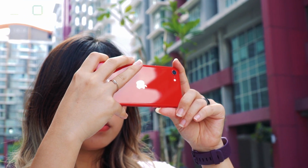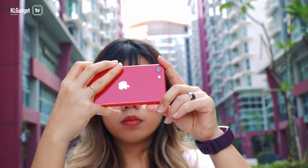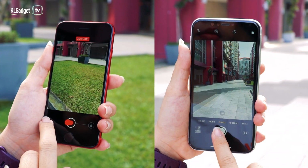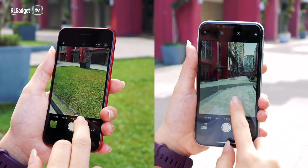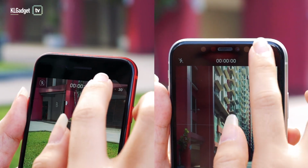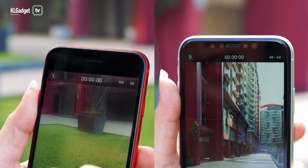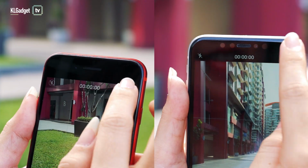The iPhone SE looks like the older iPhone 8, but it does have the new camera features that you get in the iPhone 11. For example, the iPhone XR doesn't have quick take and you can't swipe up to access more features. If you switch to video, you can also alternate between 4K or 1080p, or 30 frames per second or 60 frames per second, but this cannot be done with the XR.